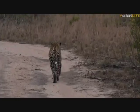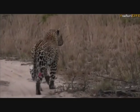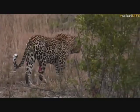I've actually seen a male down in the south of the Sabi Sand called Kashane, who used to hunt the buffalo quite regularly. The Kampana male used to do it sometimes as well. And I wouldn't put it past Tingana to go after the buffalo. The buffalo are all watching on the right here.